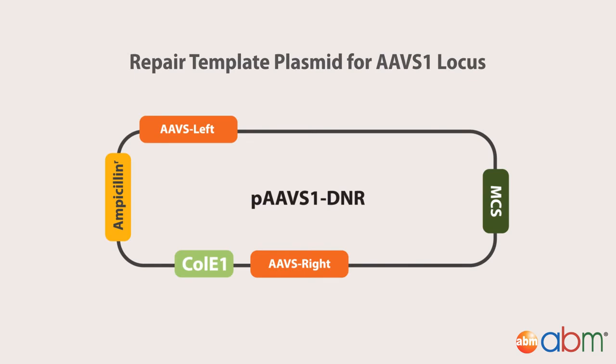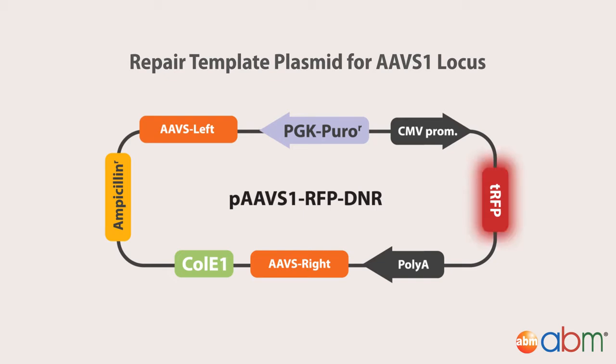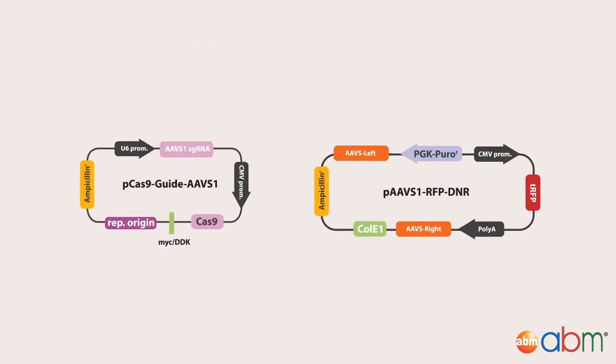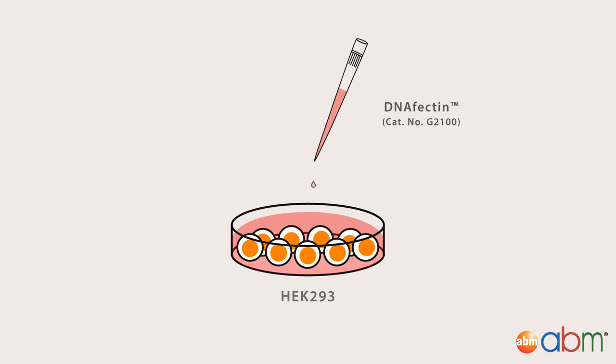Therefore, a second plasmid was constructed by cloning an RFP puromycin expression cassette into ABM's repair template plasmid for the AAVS1 locus. The resulting AAVS1 donor RFP plasmid had the RFP gene under a CMV promoter and a puromycin resistance marker under a PGK promoter. Once both plasmids were ready, they were introduced into HEK293 cells using ABM's transfection reagent, DNAfectin.